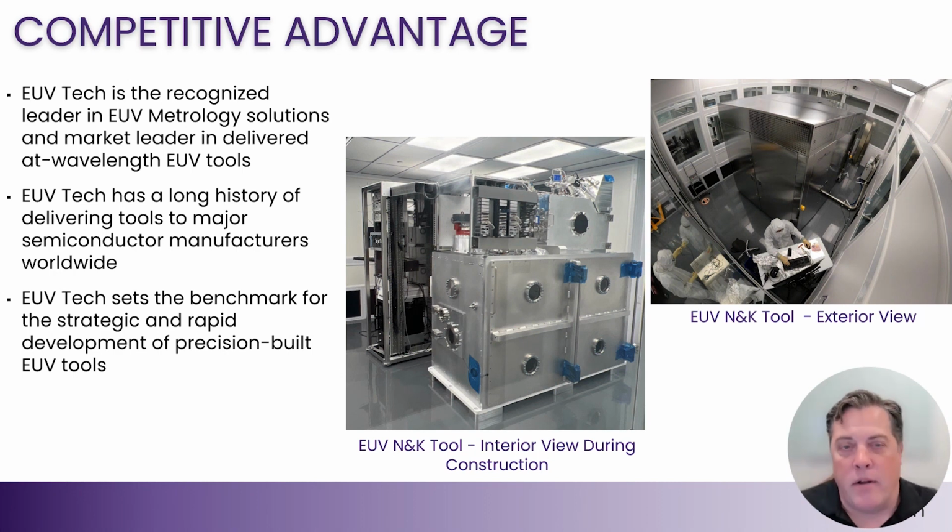We are the recognized leader in EUV metrology solutions and a market leader in delivered at-wavelength EUV tools. EUV Tech has a long history in delivering tools to major semiconductor manufacturers worldwide. We set the benchmark for the strategic and rapid development of precision-built EUV tools. Here you can see the interior view during assembly and construction of our new EUV NK tool, and an exterior view once the tool was finished construction and undergoing qualification in our clean room here in California.